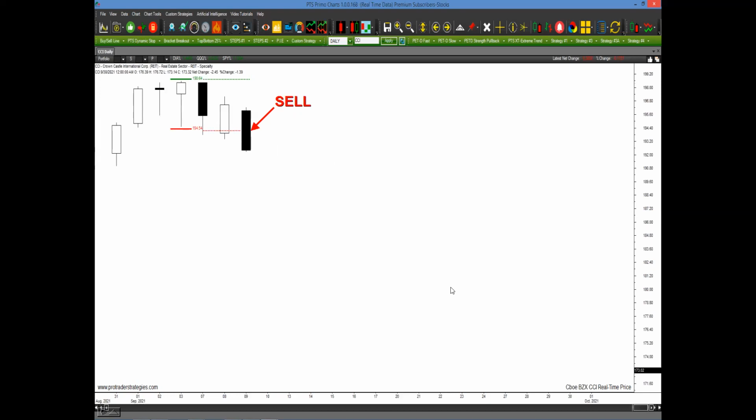As we look at CCI, same example here. We have both of these bars penetrating the lower bracket, but that's okay. It doesn't matter. This is where students get confused, because we're only waiting for the close on the first 2 bars, and each one closed within the realm of the brackets. So therefore, all we have to do is wait for the first penetration, which was right here.